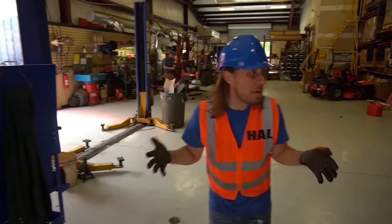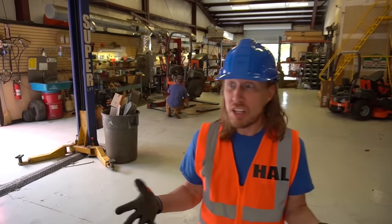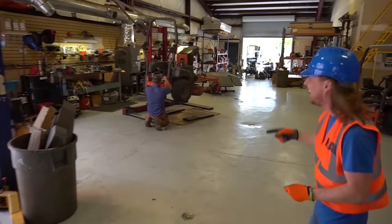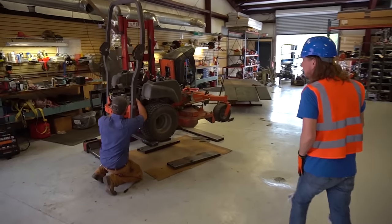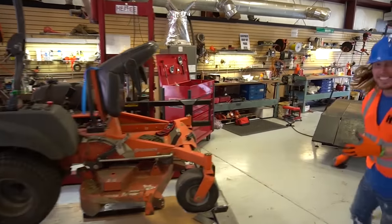Oh, wow. We're back in the shop here at Georgetown Small Engines, and this is where they work on all of the lawnmowers and all of the equipment. Check it out, he's working on one now. Oh, that's totally awesome. He's got all the engine parts in there. That's really cool.